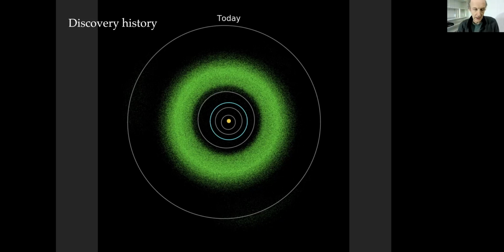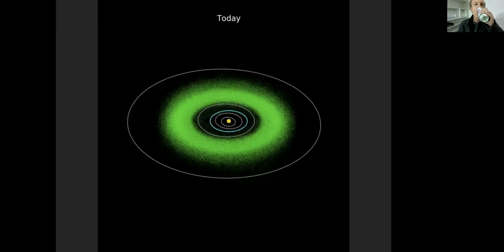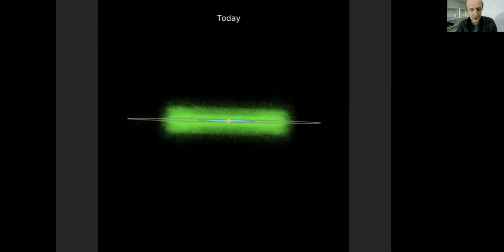Now let's take that distribution of asteroids and turn it so that we look at it sideways on. And you can see from the side, the asteroid belt is not a thin disk, so it's a bit like the Kuiper belt in that regard. It's more like a donut. It's a fat donut. And that is an indication of the intrinsic velocity dispersion in the asteroid belt.